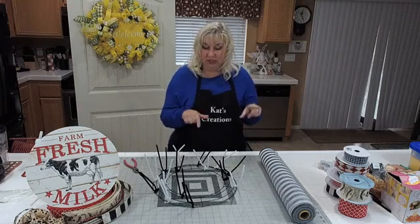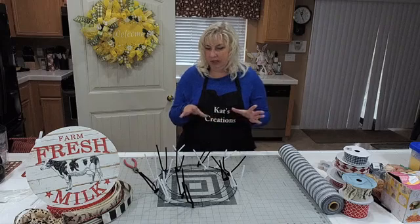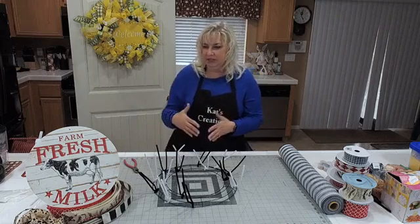So we're going to start. First of all, we've got to finish wiring up our 14-inch Dollar Tree frame. So for the Friday night group, I'll continue to do that.